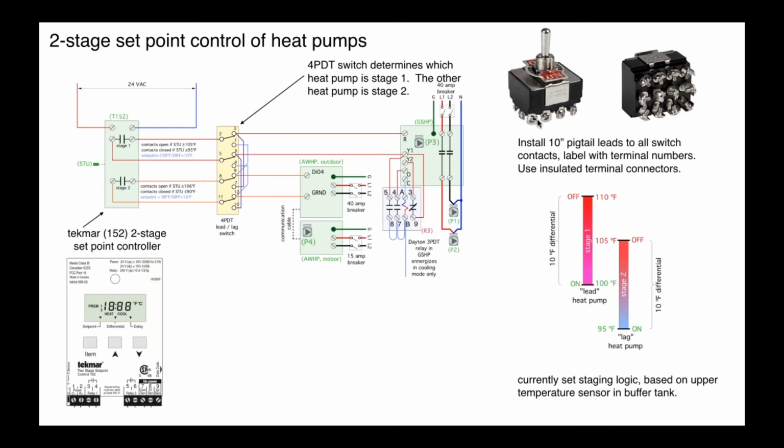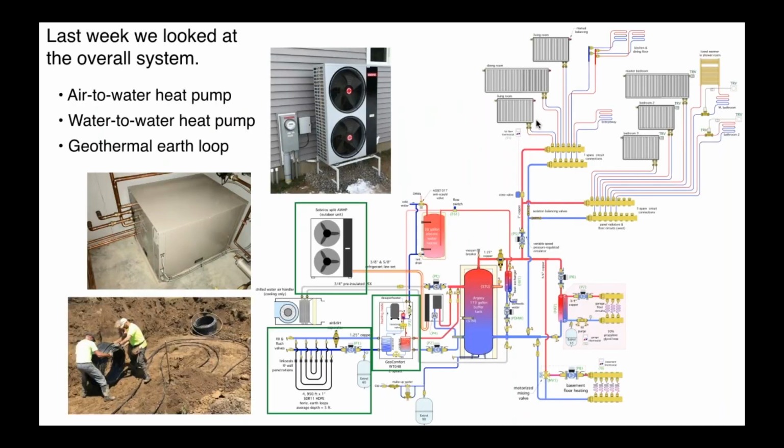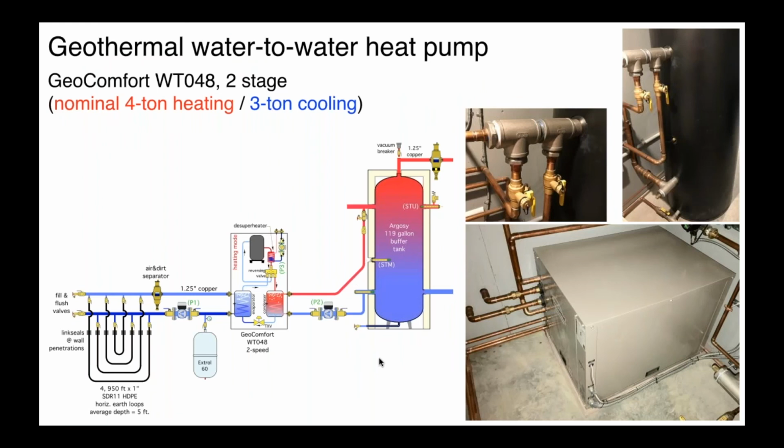If I go back to that slide real quick, our expansion tank is pretty generously sized. Bear with me, I'll find it. Number 9 has the information on the expansion tank. This is an Extrol 60 in there.